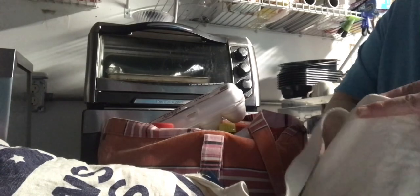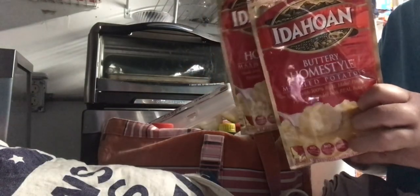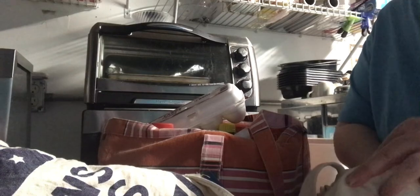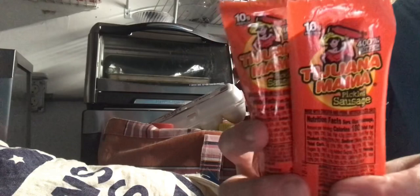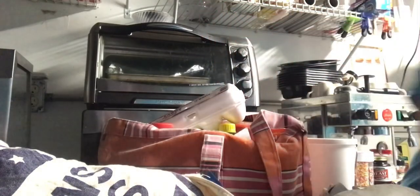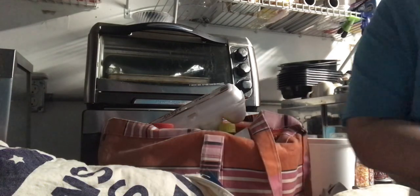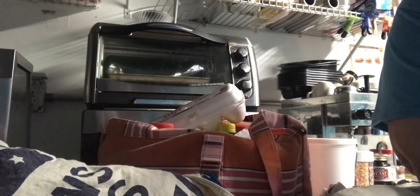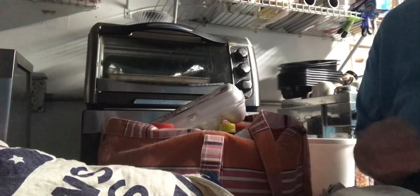At the Dollar Tree, I picked up 2 of these Idahoan buttery homestyle potatoes, and I picked up 2 of these Penrose hot sausages. These are for hubby. He likes these. He likes the orange ones, not the yellow ones. So that's what I got at the Dollar Tree. Total spent at the Dollar Tree for me was $5.34. That's with the purchase and the tax.